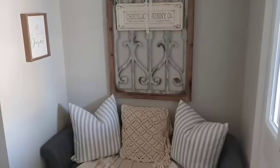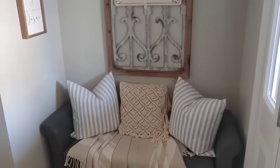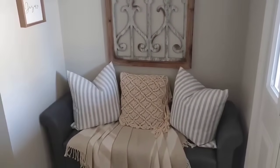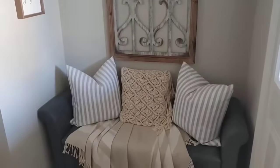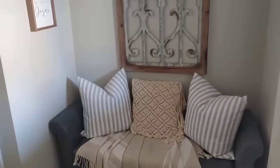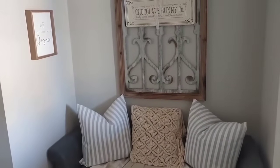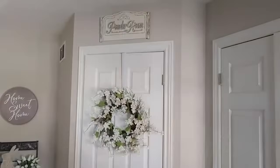And then right underneath that, I just have my bench and some really nice pillows. And I think my favorites are these gray and white striped ones. They were a purchase from Winners, and I believe for 2 it was $29.99. And then you can see on my left wall, it says, "Start today with Jesus." So I think that's so important.